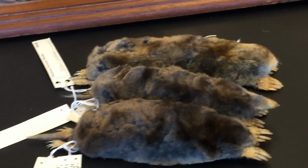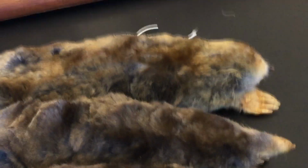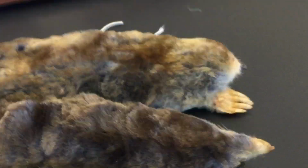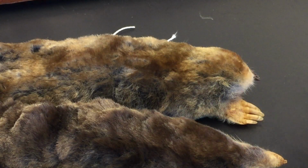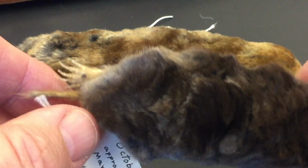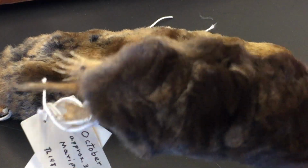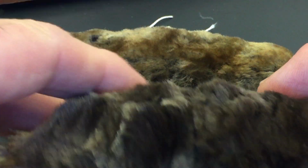Just a little bit different in terms of their pelage, but if you look at their paws, they're all nearly completely fossorial. They spend their entire lives underground. And I'm going to flip them underneath. You'll see that they're fusiform or torpedo-like in shape. They don't have much of a tail, a tiny little stub of a tail.